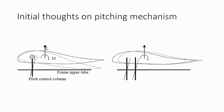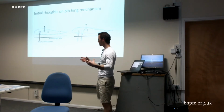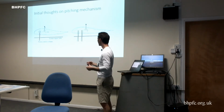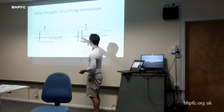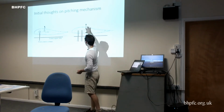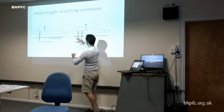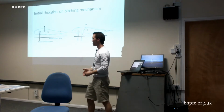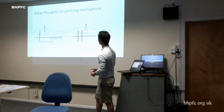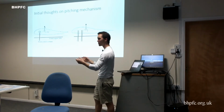So we went through different thoughts. We built different models of what we thought the pitching mechanism should be and what the weight shift mechanism should be. Our initial design was something like this: a wing that was mounted on two bars, which you pushed, and then it slid backwards and forwards. And then we realized that was stupid because when you push, it doesn't create an opposite force, so it just wants to fly away.